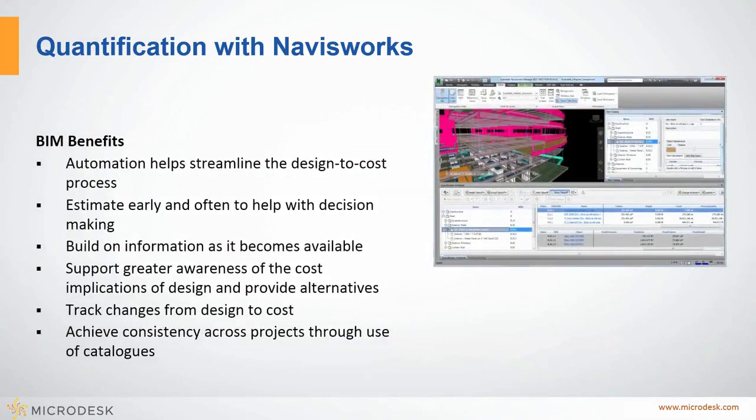What we're looking to do is actually change the process and make it much more intelligent and much more user-friendly. So by doing this in Navisworks, I mentioned before, I can pull my models in from just about anything. Doesn't matter where it came from. I can actually automate some of my process, so that way I'm actually using my model, as well as taking advantage of 2D documentation.